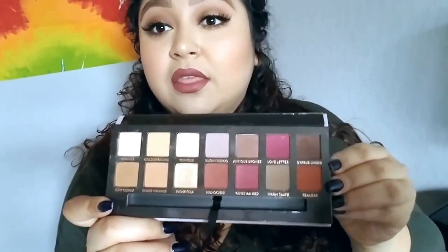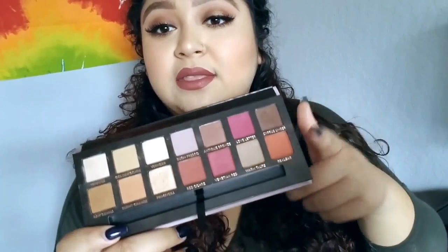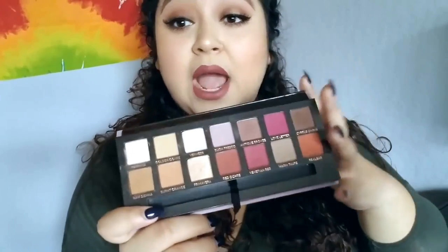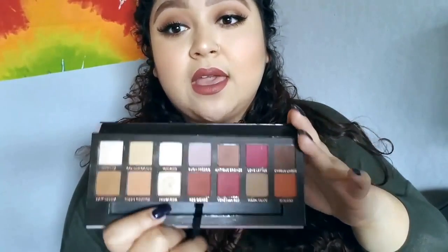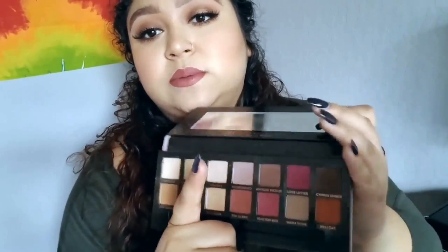Look at this color scheme that she chose to put in this palette. This was the best thing that has ever hit the makeup market, in my opinion. You have all these oranges and reds and browns and transition colors and shimmers, like these nice little pinks. Oh my god, I love this.